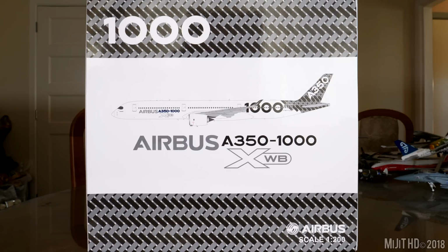The engine architecture from front to rear is as follows: 1 fan, 1 planetary reduction gearbox, 8 intermediate pressure compressor stages, 6 high pressure compressor stages, 1 high pressure turbine, 2 intermediate pressure turbines, and 6 low pressure turbines. The aircraft's first flight was on the 7th of February 2017, and the Airbus engine designation code, of course, is 41.